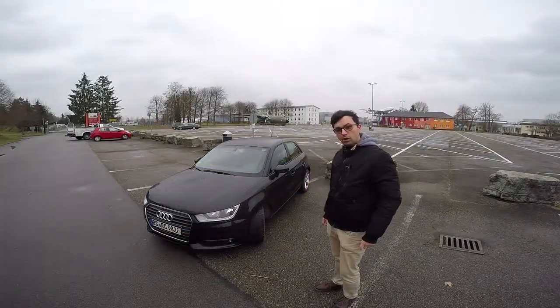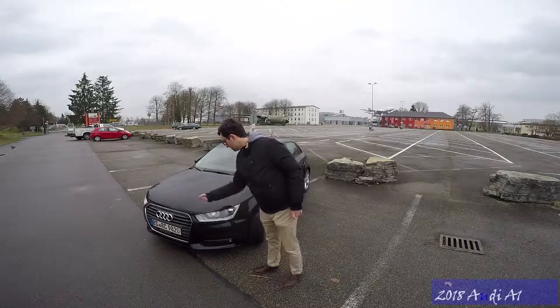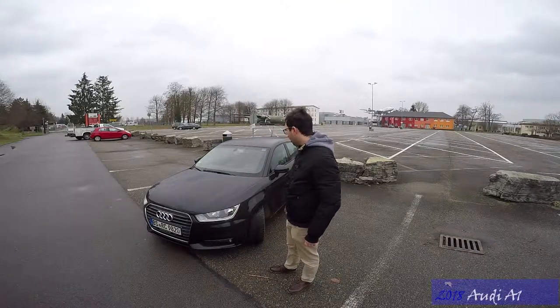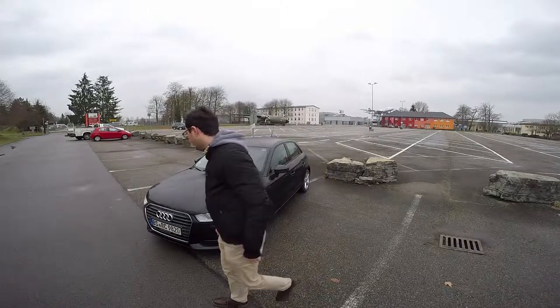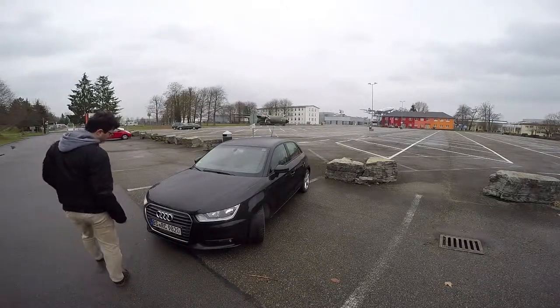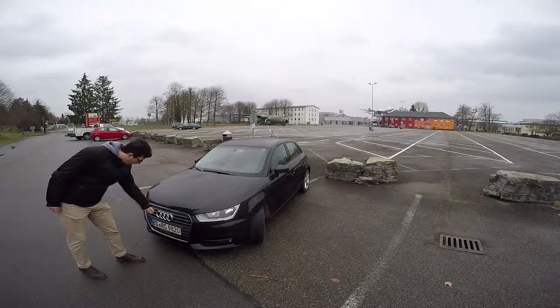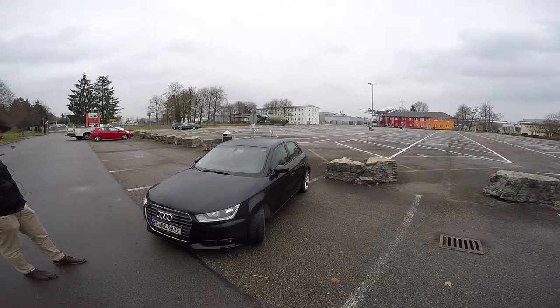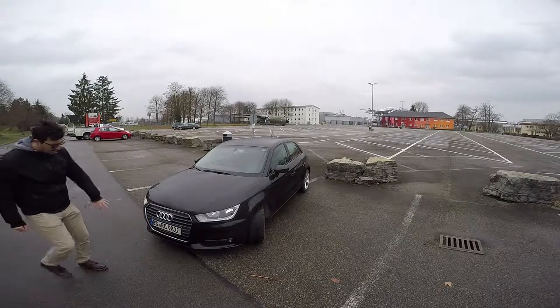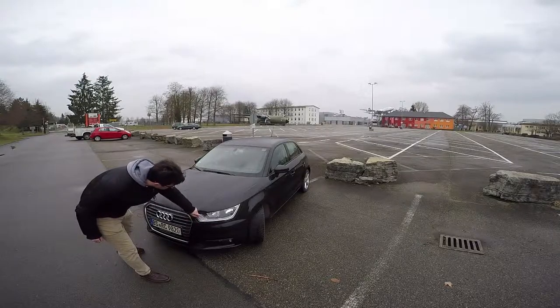new model. As usual, we'll start with the front part of the car. We have aggressive headlights here. The bonnet is small because the car is small and I would say it's not so aggressive. As usual on all Audi models, we have this big front air grille with a big Audi logo here. We don't have front parking sensors on the version I have here. In this area are the fog lights, but only the fog lights because the signal lights are placed here.